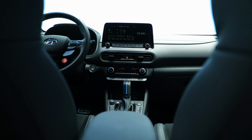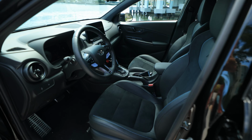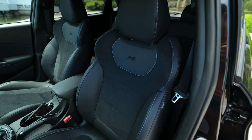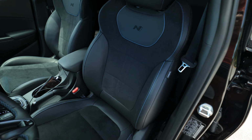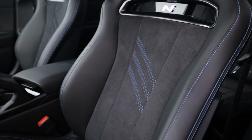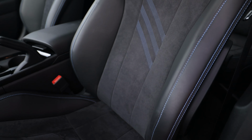Talk about the interior. I mean, these seats are absolutely incredible. It's a little bit of a mix between this leather material, synthetic leather, I believe, with this suede on the inside. We have the N logo as well at the top of the seat. I don't think they're quite as cool as the Elantra N seats, and that's kind of unfortunate because this car costs like $4 grand more than the Elantra N. We do have heated seats in here though, that's nice.